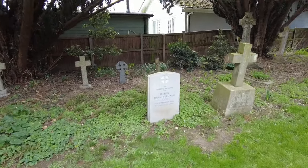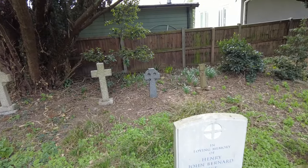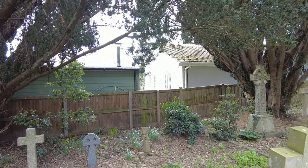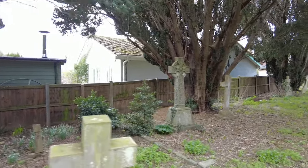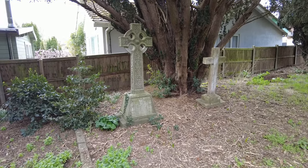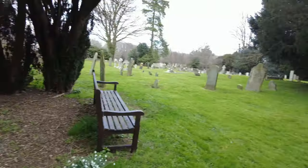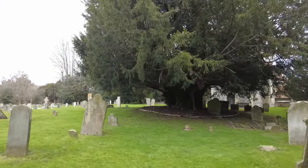Nice simple stone, Henry John Bernard Rice, 1928 to 2010. Look at that little house there right by the cemetery. It's probably one of my most wants, really. I'd love to live near a little church and cemetery next door. There's the bedroom, look, right by it. Marvellous. Tree, I can't get over the size of it.